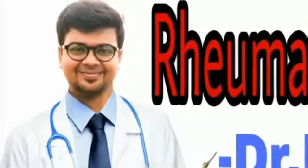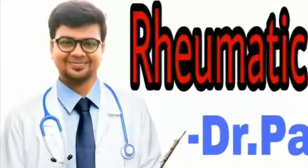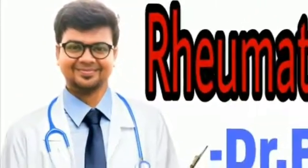This requires the usual treatment for heart failure: ACE inhibitors, diuretics, beta blockers, and digoxin. Unlike normal heart failure, rheumatic heart failure responds well to corticosteroids.